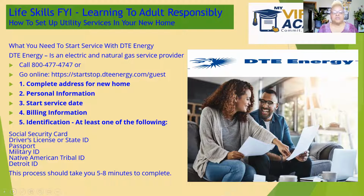Then they're going to ask you for billing information. They're going to ask you who's going to be responsible to pay this monthly bill, and you will enter that information as well. If it is you, you'll put your information in there. If you are living in an apartment or home where your landlord is going to be responsible, then you will put that information in there. And then they're going to ask for a couple of pieces of identification, which will include the following: your social security card, your driver's license or state ID, a passport or military ID, or the Detroit ID will be sufficient. This whole process with DTE online should take no more than 5 to 8 minutes, especially if you have all your documents and information in front of you.